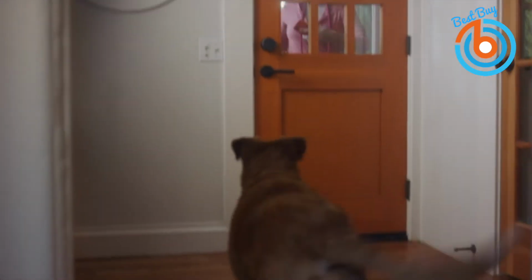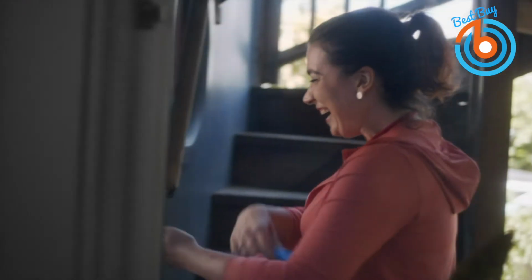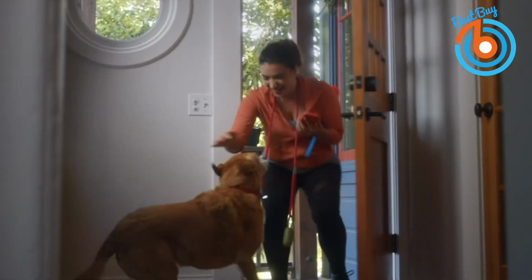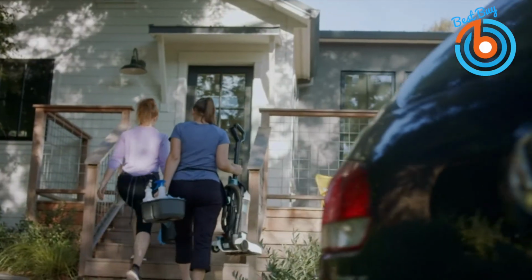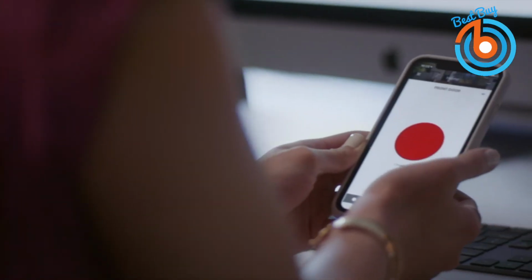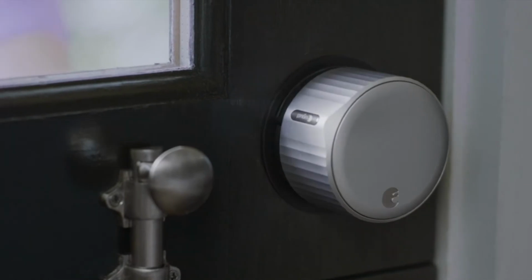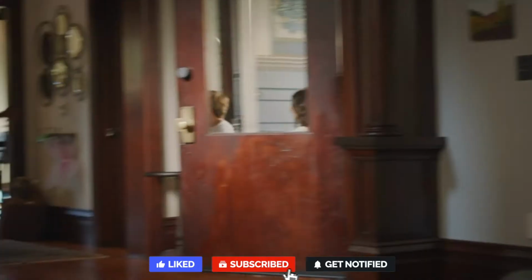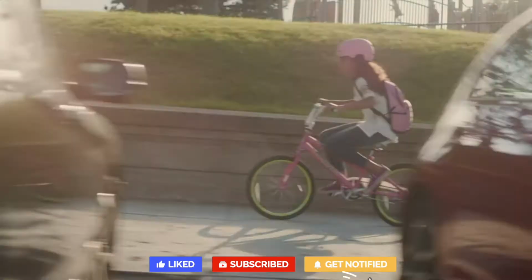Its Door Sense feature allows you to know if your door is open, closed, locked, or unlocked. And you can see who comes and goes with the activity feed. Create smart notifications for when a select person comes home. Pair the Wi-Fi smart lock with Alexa, Google Assistant, Apple HomeKit, and Samsung SmartThings. Also, it works with your smartwatch, and of course phone as well.